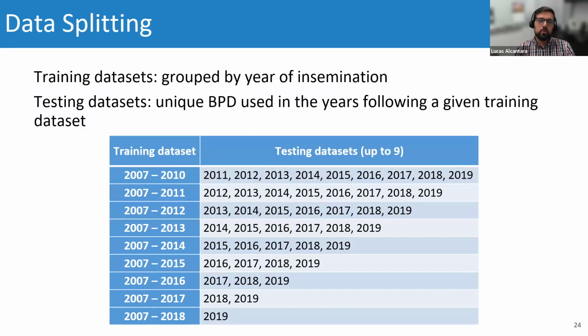Our next approach was to mimic what would happen in the future. So we trained the models with only a certain amount of data up until a certain year and tested it on each of the following years. For example, in the first scenario, first row you see there, we trained the model with data from 2007 to 2010 and tested to see how that model performed when it saw the breeding protocols from 2011 for the first time. And then we did that for 2012 and then 2013 and so on.